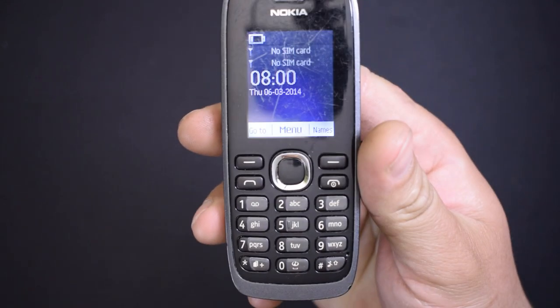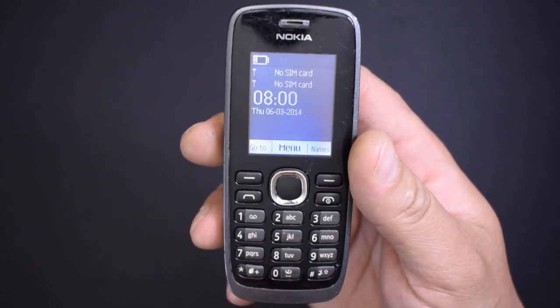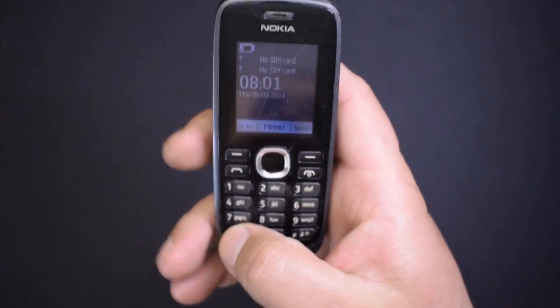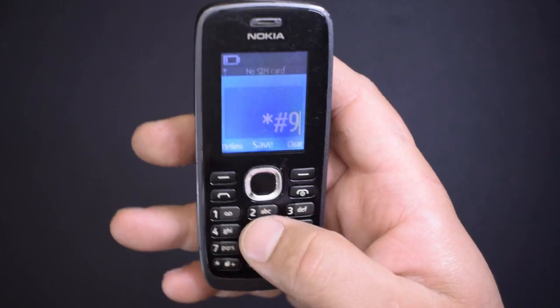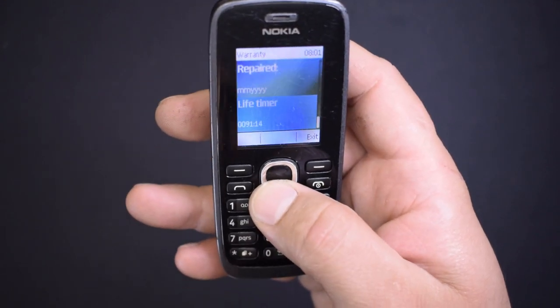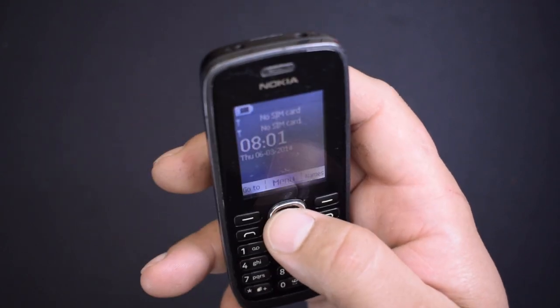Well, let's begin. The first one that I have is the Nokia 112, the emergency number. It's in not so bad shape. Fully functional. Hours, not bad.